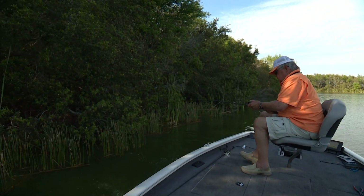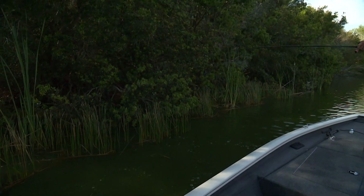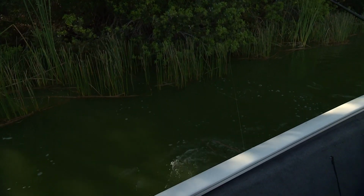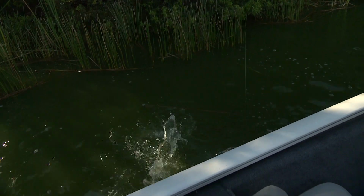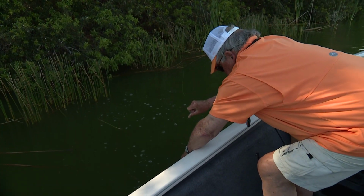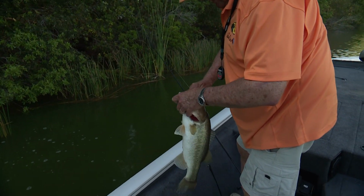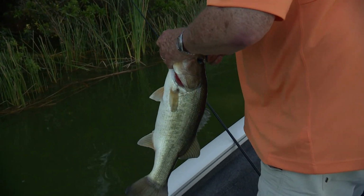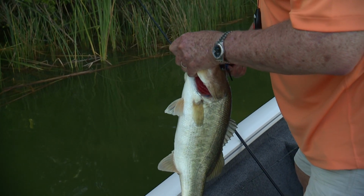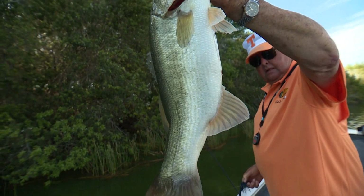Run, rascal, run! Oh, I just barely felt him hit it. Just a little bump. Quite a few fish up here in this green water. Okay. Okay. Well, you got it. Big old long slanky fish right there. It's like a plank.